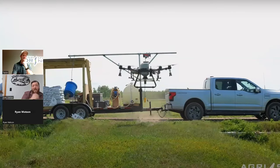What's ironic about this, Tyler? You got a drone to get away from single-sided booms to spray your cranberries, and here you are building a single-sided boom with a counterbalance. Yeah, here I am trying to build a boom to make my drone work. Yes. Yeah, that's great.